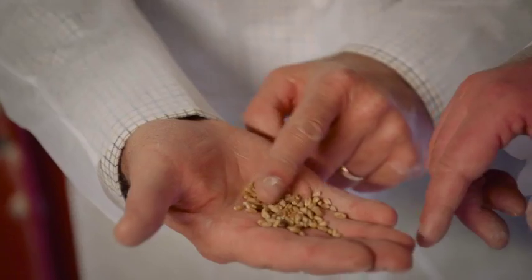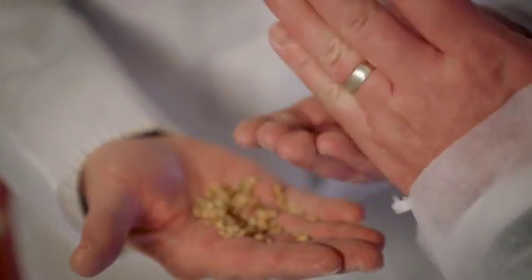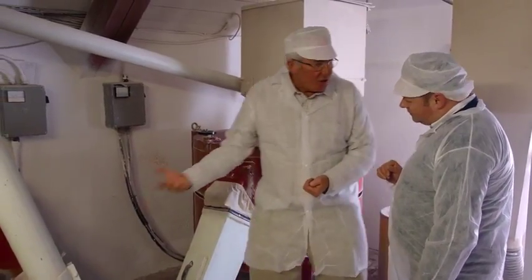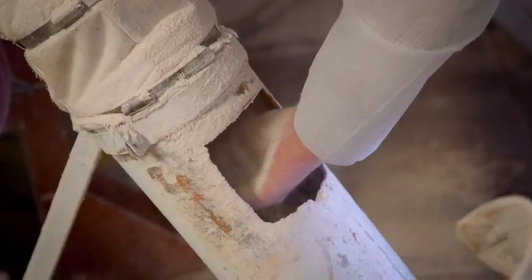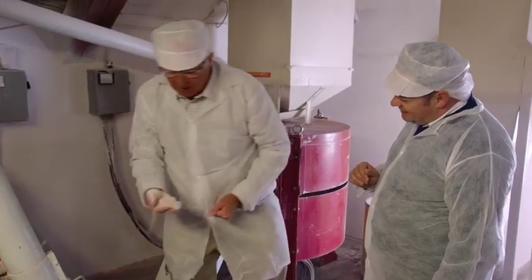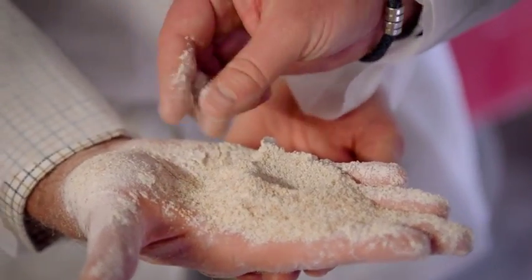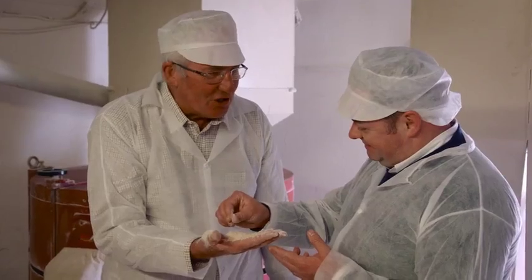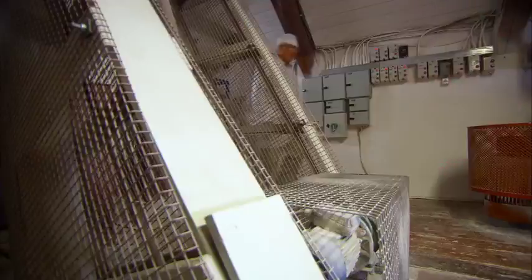Neven, here we have the wheat that's been cleaned. It's going to be fed into the millstone, and once it goes through the millstone, this is what the product is going to look like. So this is our ground product. You can feel we've generated a lot of heat and the texture. Good coarse texture, which gives it a nice nutty flavour.